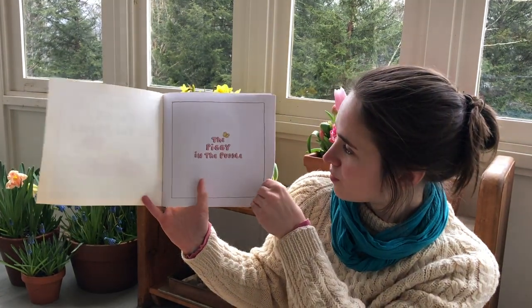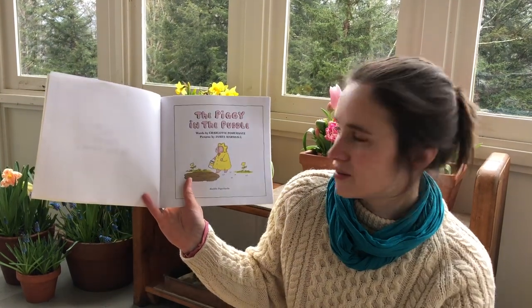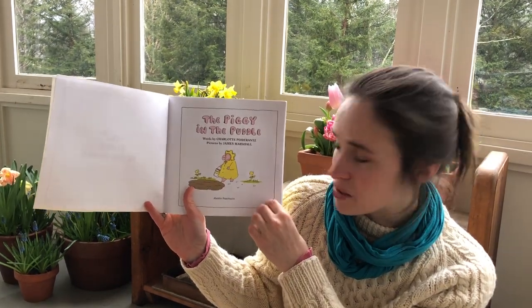The Piggy in the Puddle. She's got a little bucket. I know that I used a bucket for my mud kitchen. Maybe she's gonna do some cooking.